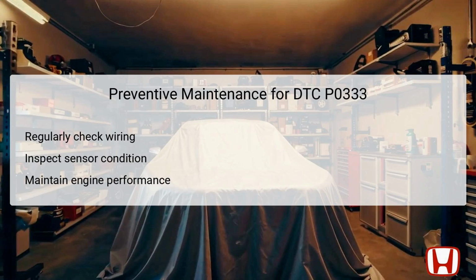Although not directly stated in the diagnostic text, routinely inspecting the knock sensor wiring for signs of wear or damage can preemptively catch issues before they develop into more significant problems. Additionally, periodically inspecting the condition of the knock sensor can ensure that it's functioning effectively. Keeping the engine well maintained, including regular oil changes and tuning, helps prevent knocking caused by ignition timing issues.